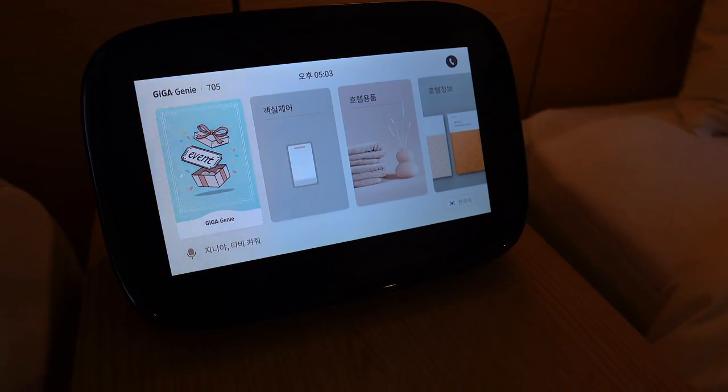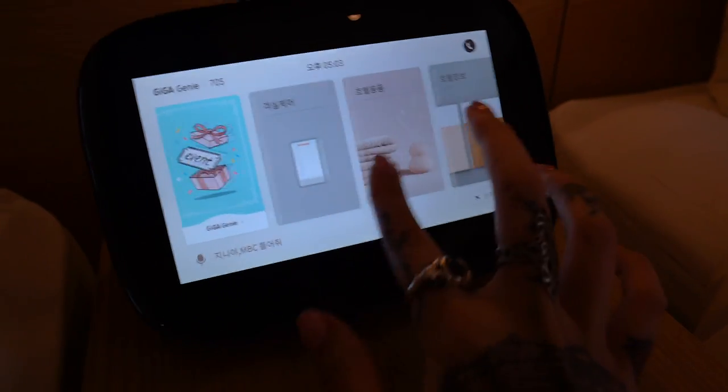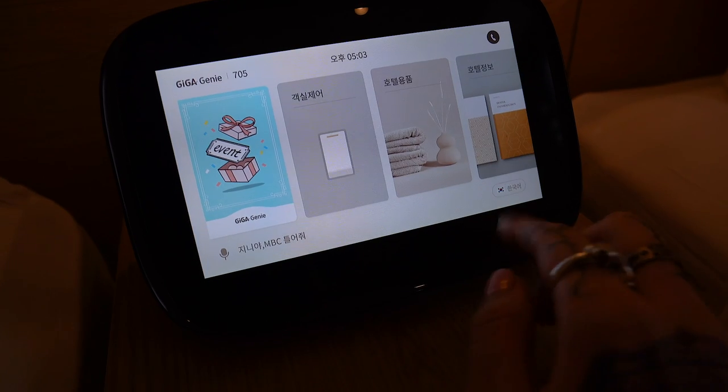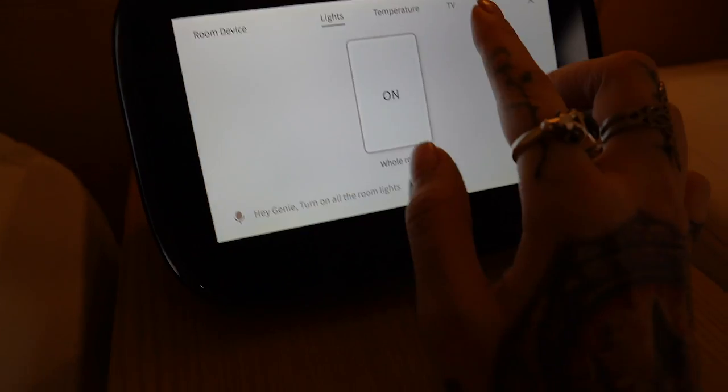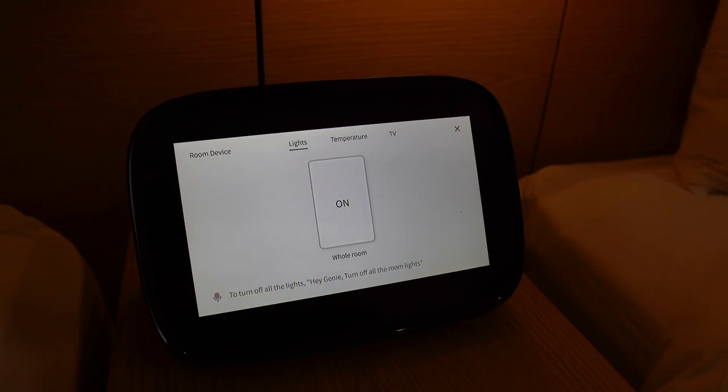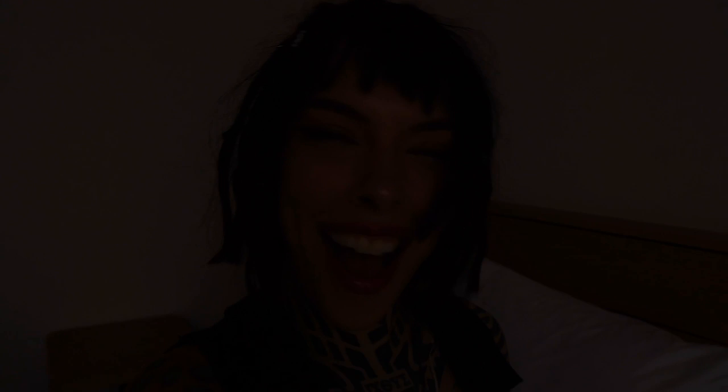This is called the Giga Genie. So it's change to English mode. So you can control everything from here and you say, hey genie, turn off all the room lights. Completed. Hey genie, set the temperature to 20 degrees. Temperature is set at 20 degrees Celsius. Wow, it controls the whole room.